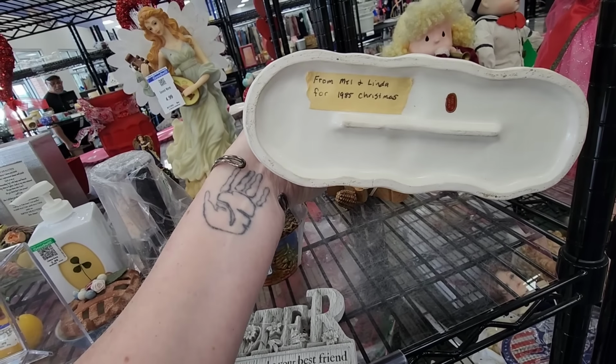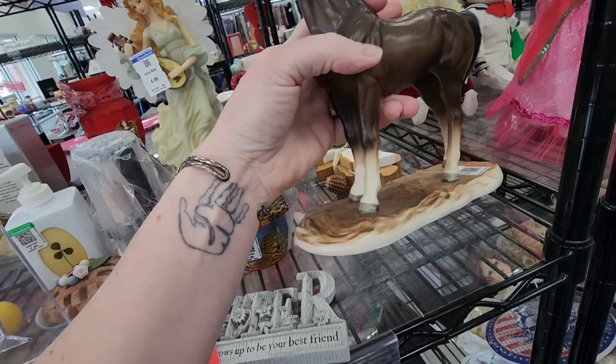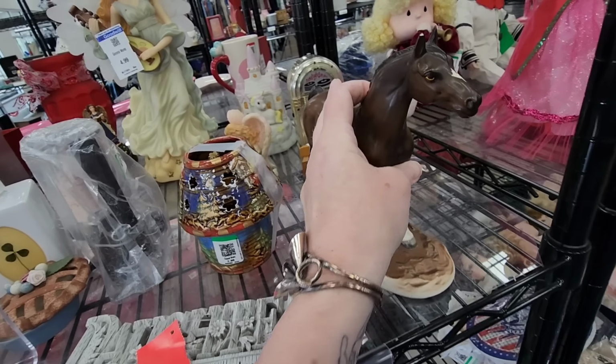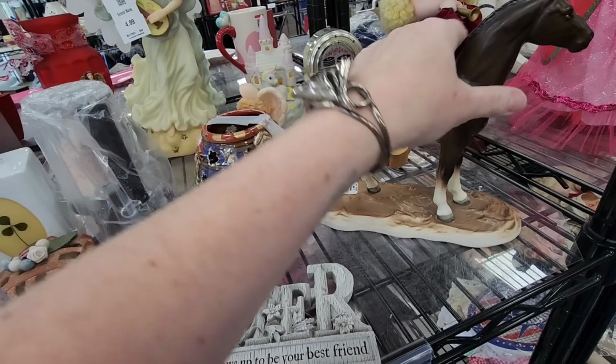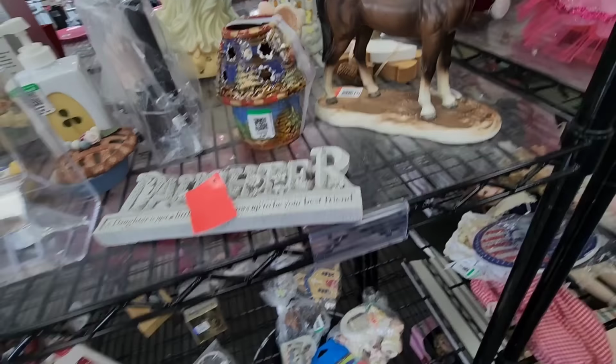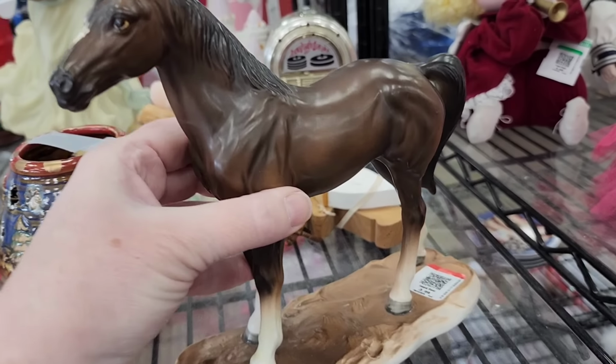Let's see. From Mel and Linda for 1985 Christmas, made in Japan. $3.99. That's a nice looking horse. Oh, it has a little chip on its ear though. Oh, that's nice. That's a nice horse. So I might look that up too. I decided to go for that. I just did. And I do like this horse.